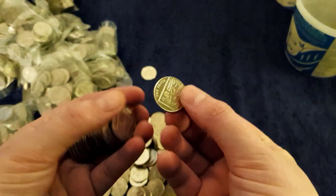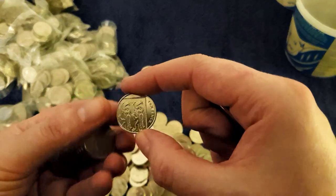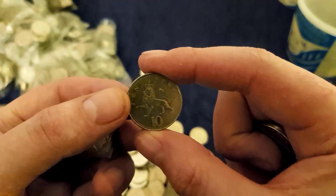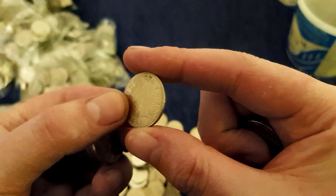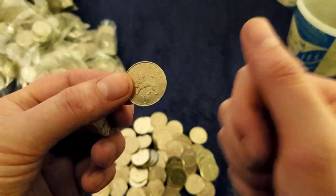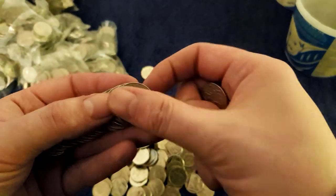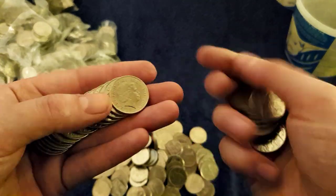Right, so what I'm doing, that's your shield design. That's one I'm not after. Fairly common. Very, very common. Not as common as a lion design. I used to separate lions and shields. So I was after the four lion years: 93, 94, 98, 99. But I don't bother anymore. Too much time. I've got stuff to do.